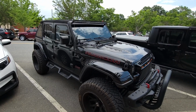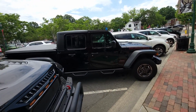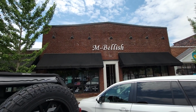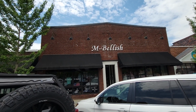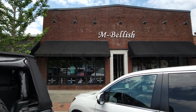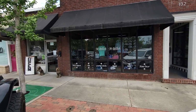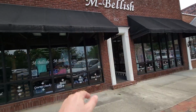You got these cool Rubicons. Check him out right here. You go here, you got this other one, kind of a pickup truck version of the same Jeep, the Gladiator. I do like the name of this store, Embellish. Very cool. Love the old brickwork here. But yeah, now some retail. Looks like golfing right here. Men's apparel, baby, home decor, women's apparel. So you got all kinds of cool stuff in there.